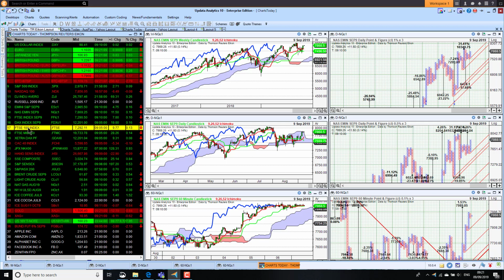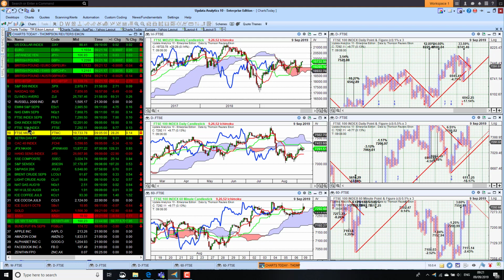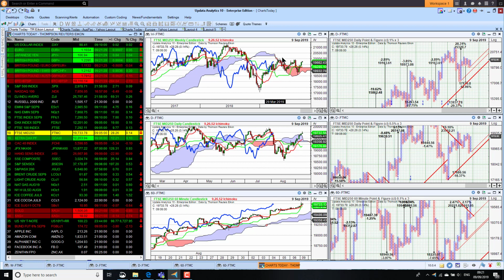Looking at the FTSE 100, we're also fairly flat this morning. We are still bearish in the medium and long-term charts, but short-term we're looking a bit better. And looking at the FTSE midcaps, here we're seeing quite a steady trend over the last several weeks, just rising. So midcaps have performed better. We're bullish on the medium-term chart. The long-term chart still has a little bit of work to do.